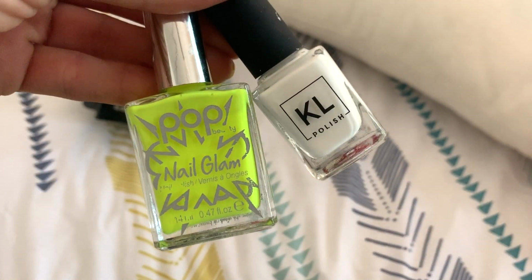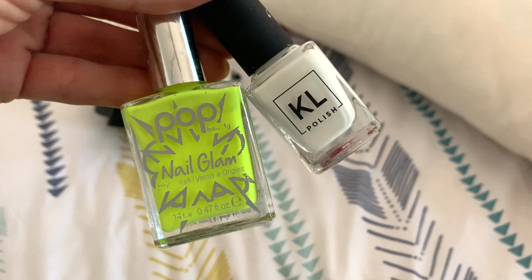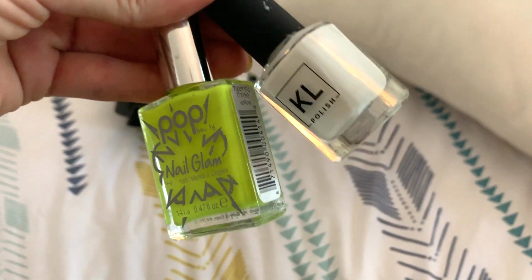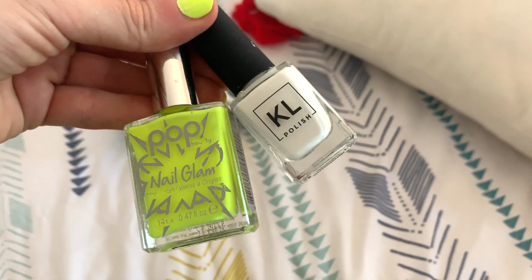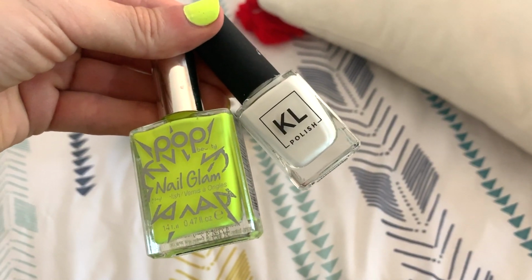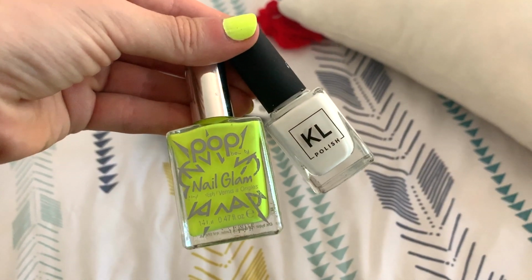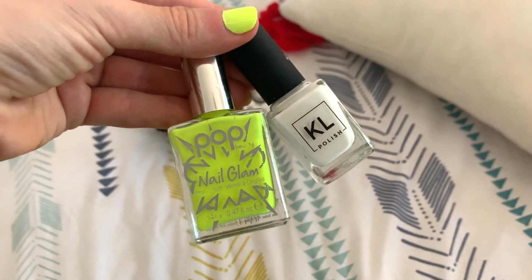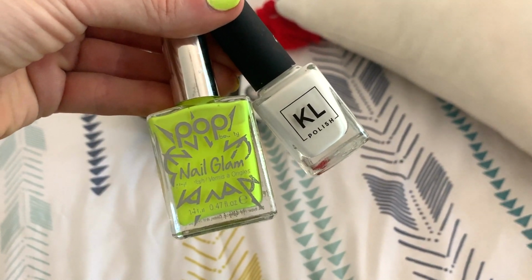Also, I have been asked quite a few times from you guys what nail polish I'm wearing. This gorgeous neon yellow is the Pop Beauty Nail Glam nail polish in 23 yellow. But I make sure to always put a white base on the bottom so the color can pop a bit more, since the yellow is a bit sheer. So I put two coats of Paper Snow by Kale Polish and then one coat of the yellow. I'm filming this on my phone quickly just because I got a bunch of questions from you guys I wanted to answer. So that's pretty much it.